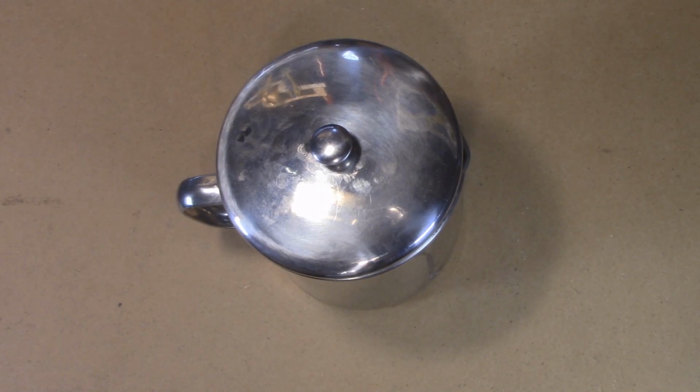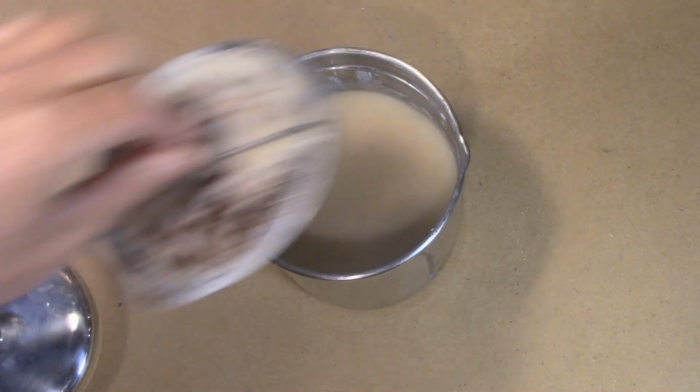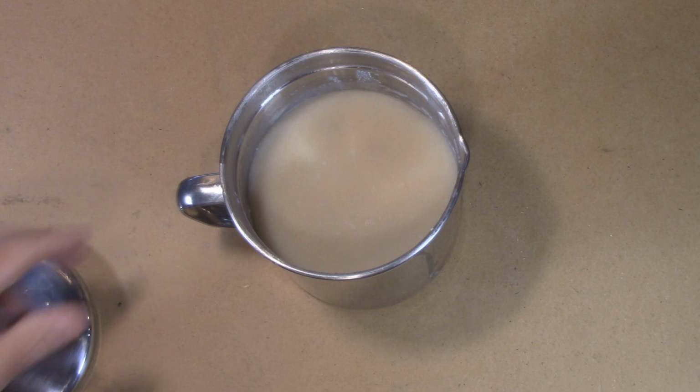Today's review is going to be all about bacon grease. The top 3 things that you can use bacon grease for, and I bet you never knew that you could use it for these items. And the first one, well, we're going to take a look.